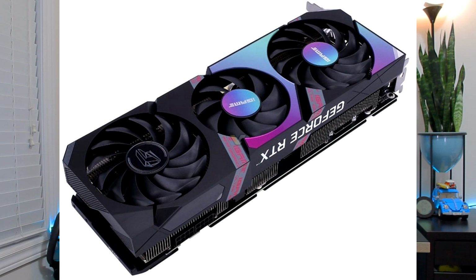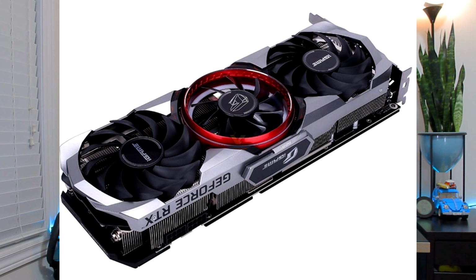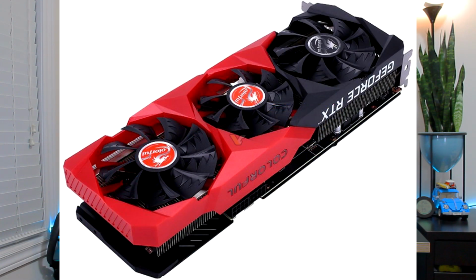Colorful is coming out with 3 different cards, which have some fun names: the Ultra, the Advanced, and the Battle Axe. So the Ultra has this very trendy color scheme right now, the purple and blue, and then the Advanced is all metal looking, with a red center fan, and all these are triple axial fans, and the Battle Axe is red and black because gaming. And they're pretty cool looking cards, and apparently they're factory overclocked, which is nice.